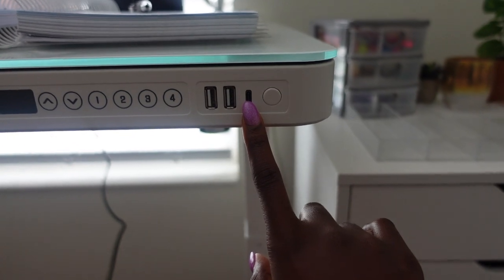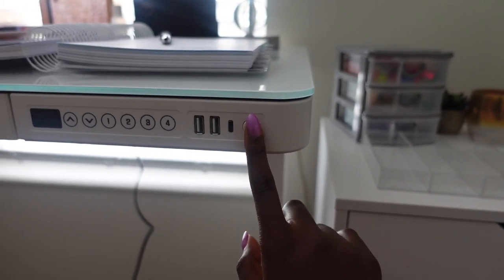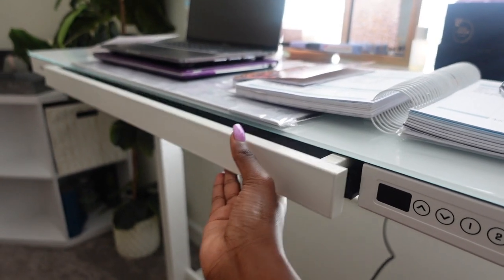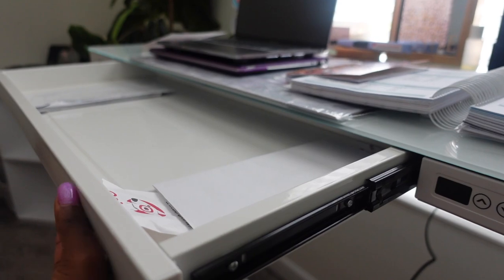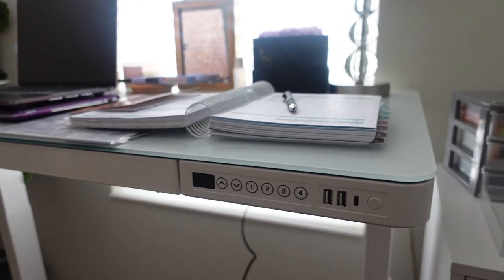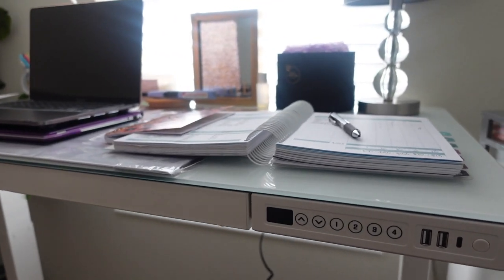You have a USB-C, I believe this is, which is awesome. And this is the on and off button here. And then there's the pull-out drawer so you can stash all of your knickknacks and such. So yeah, that is my new desk, y'all. Let me know what you think.